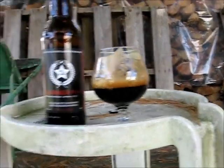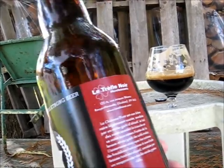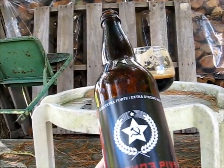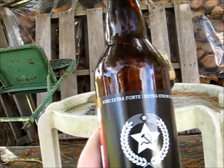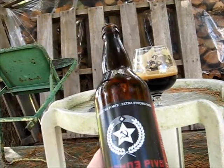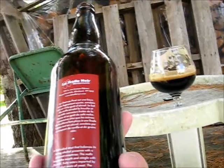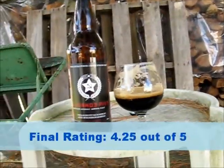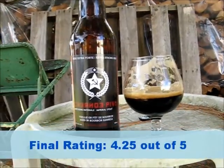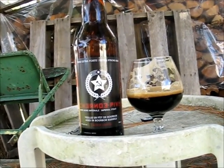Oh, man. I'm ready to get my rating. Le Trèfle Noir, their Imperial Stout, their Chernoe Pivo, Chernoe Pivot, whatever it is, aged in bourbon barrels. It is a solid 4.25 out of 5. It's one of the better Imperial Stouts I've had. I've had a few better that are more complex, more depth of character, but this is a really nice one.